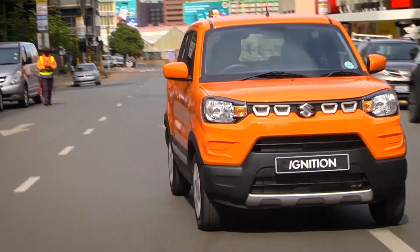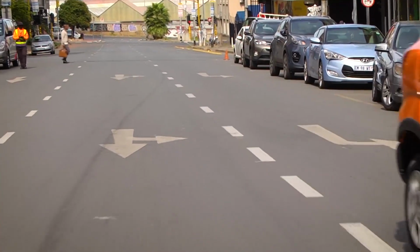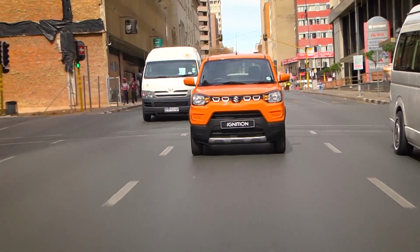One of the most important things we need to talk about is safety, which is a crucial thing for a buyer in this segment. You'll be happy to know that this car does have ABS, EBD and dual front airbags. As good as that is, it's not the best in the segment, as the Peugeot 108 comes equipped with 6 airbags.